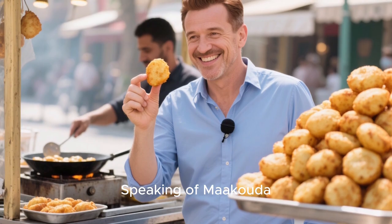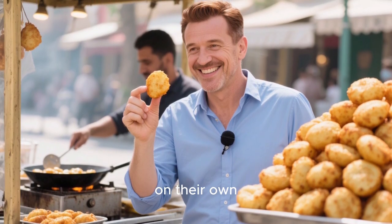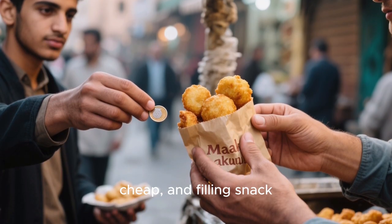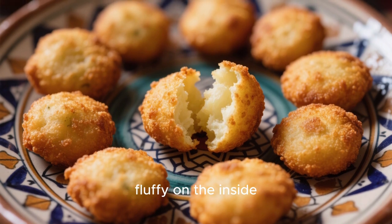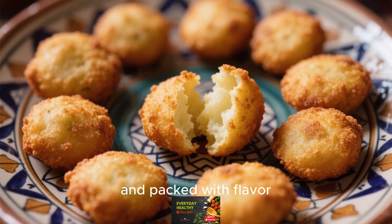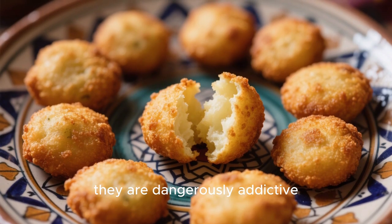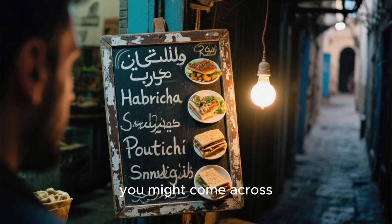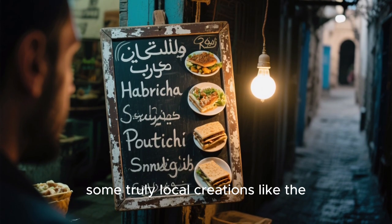Speaking of Merguez, you can also get these delicious potato fritters on their own. They're a fantastic, cheap, and filling snack. Crispy on the outside, fluffy on the inside, and packed with flavor. They are dangerously addictive.